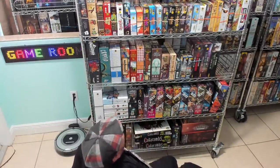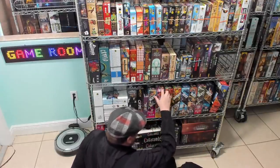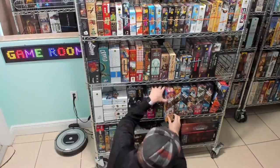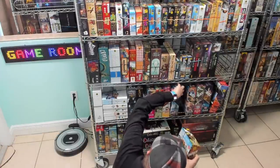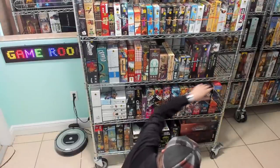Alrighty, this shelf could use a little bit more work, but at least I got all the unlocks together. Maybe they go like a pattern. Maybe I can do that. That will make it look better. Like up, down, up, down, up, down, up, down. How's that, folks? That looks better.